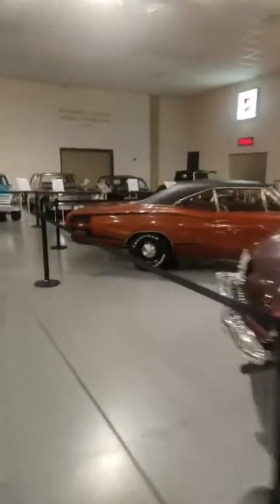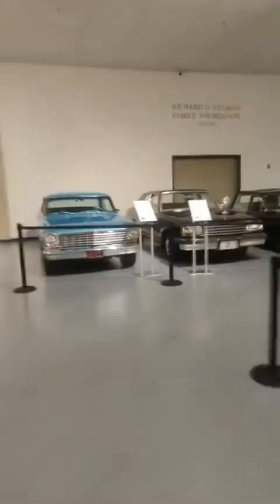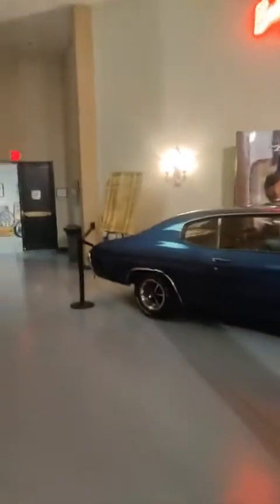Look at old Trailways bus back there. Do you believe I'm the only one in here? Look at this thing. What is this? This thing's out of the Mad Max movie. Oh, look at that Dodge Super Bee. Look at that, huh? Okay, we got to find our way out of here. We got to get home. But look at that. I had a radio like that. I believe that's an Auburn, right? It's a Chevelle.